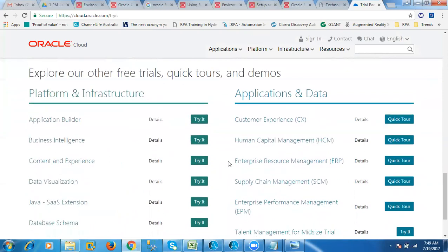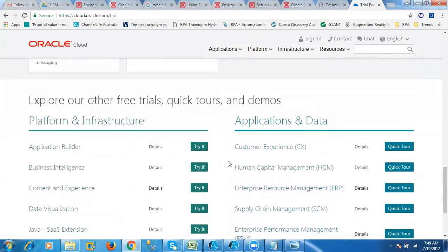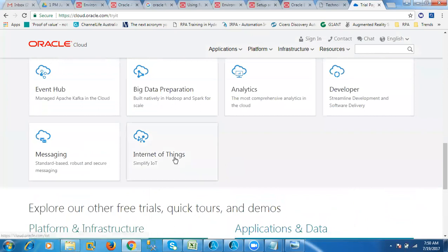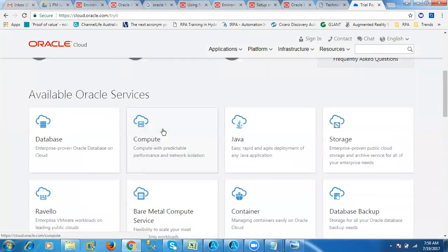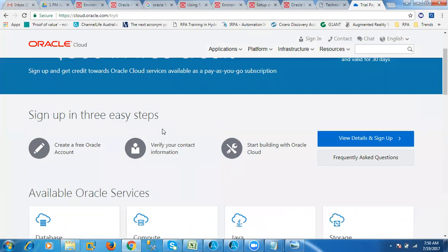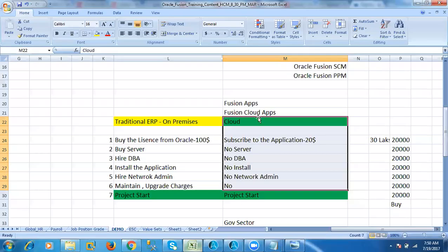So as a developer, you don't need to worry that you don't have a licensed product to build an application or a proof of concept. No need to worry. Oracle is going to provide everything. So Oracle is going very aggressively on the cloud side.